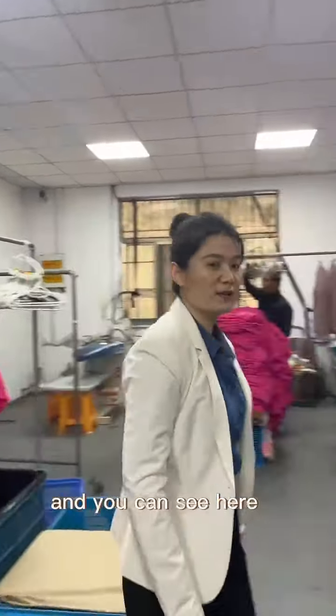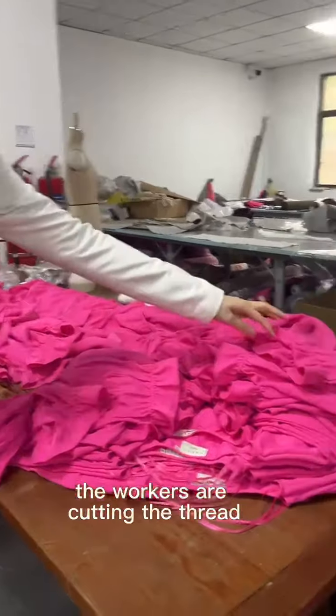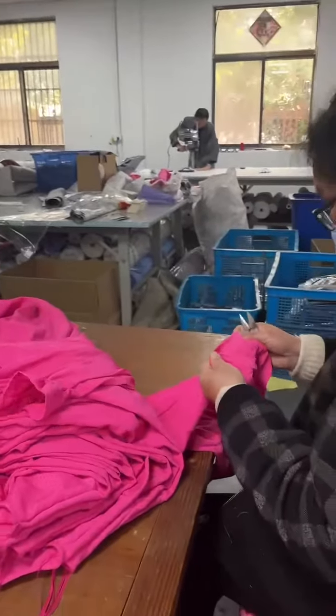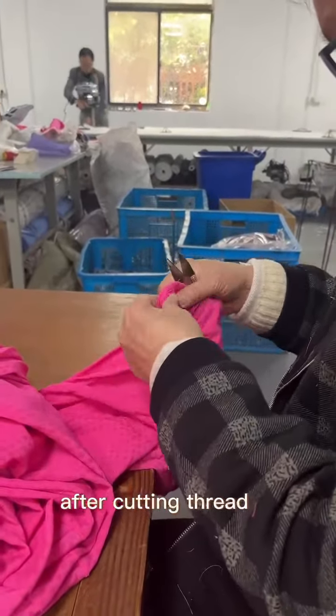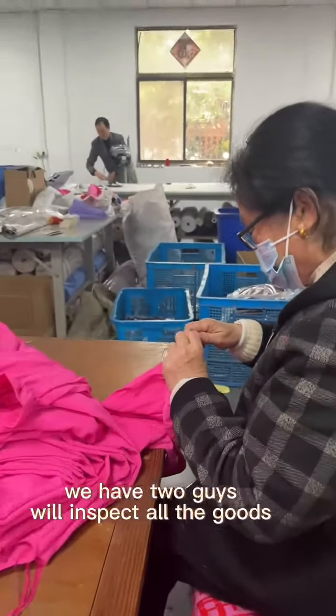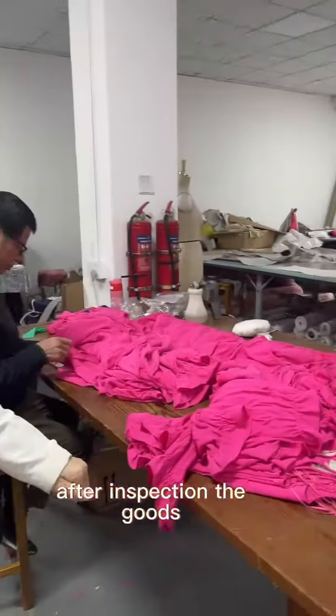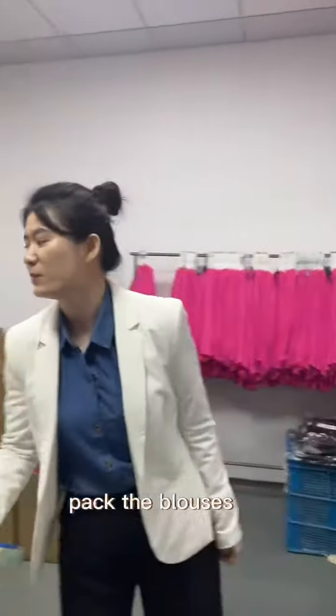And you can see here the workers are cutting the threads. After cutting threads, we have two guys who will inspect all the goods. After inspecting the goods, we have to start to pack the blouse.